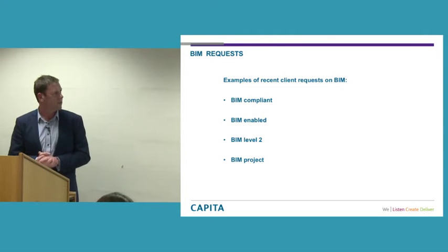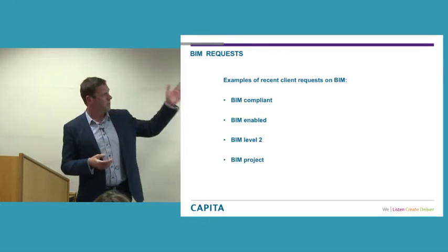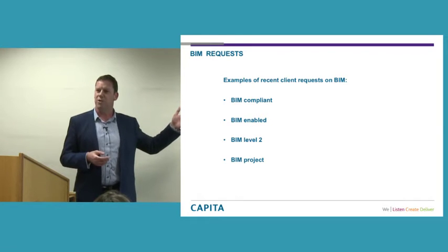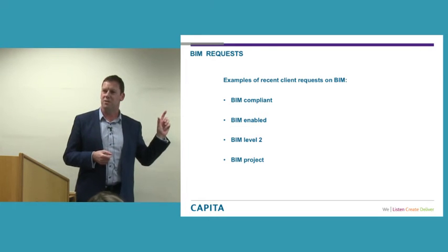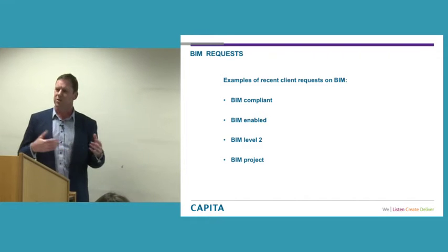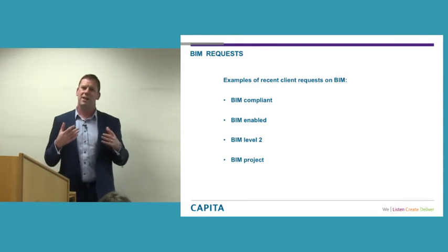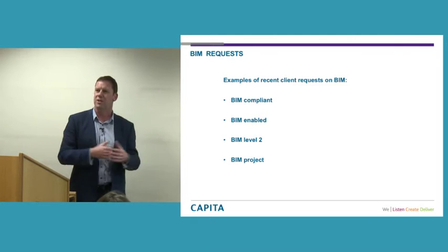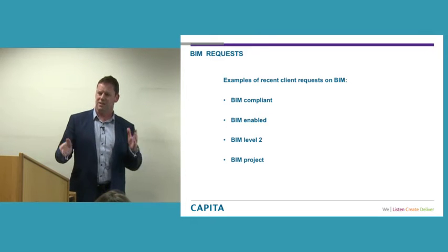I said I would mention some of the recent requests we've had, and I'm sure anyone who's had a tender document in the last 2 years will recognise some of those phrases. BIM compliant, BIM enabled, BIM level 2, BIM project. What often happens is that's the only phrase on BIM in the whole tender documentation. Nothing else is covered in the document on BIM. And we're supposed to guess what the client actually wants. Without being too negative with the client going back saying, that's rubbish, we can't do that. Or the opposite, ignoring it completely and then finding at the end of the day, there's a massive gap between what you think you're giving and what the client thinks he's getting.